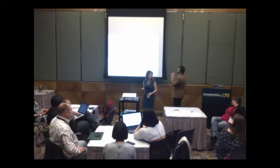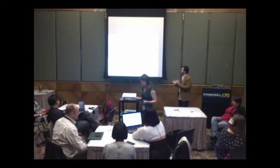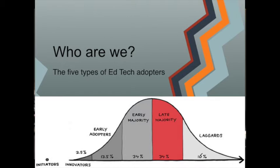So now we want to turn the perspective from the kids to us. Research, when you find out about how ed tech is adopted, you end up with this old bell curve, which is generally accepted as the way things go. We're going to ignore these initiators out here because oftentimes they're not educators. These are people who invented products, coders and stuff. They can be sometimes. But we're going to very quickly go over this.